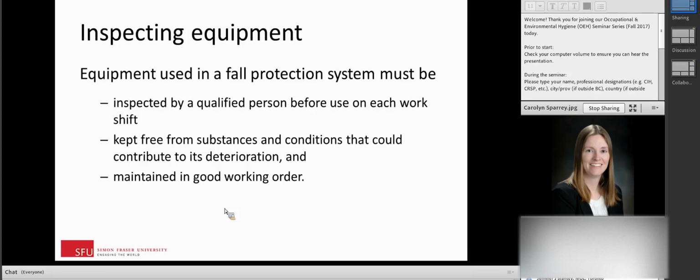Inspected by a qualified person before each work shift. That means the person that's using the system, they have to go through training before they're allowed to use fall protection. Has to be kept free from substances and conditions that could contribute to its deterioration. That is a lovely, vague statement that doesn't have a lot of stuff to back it up. And maintained in good working order. Again, a fairly vague statement when you think about it.